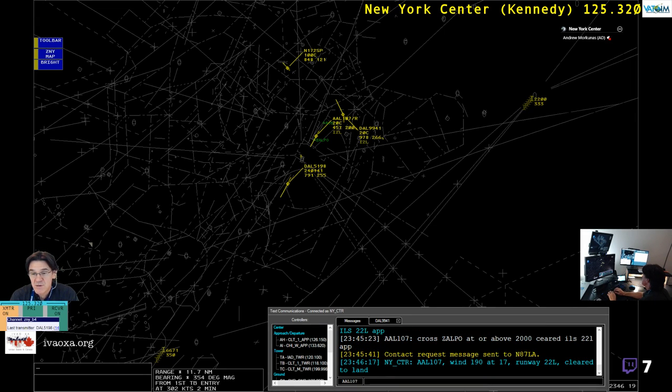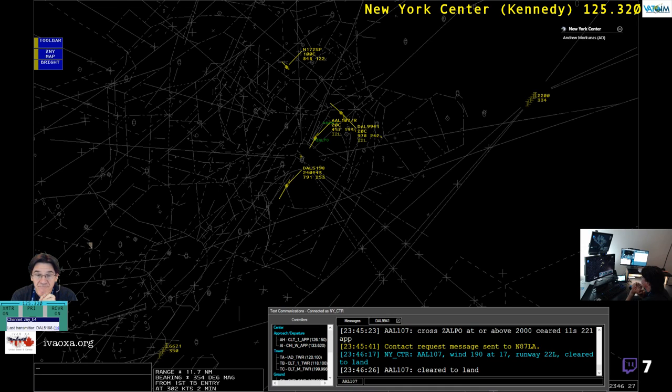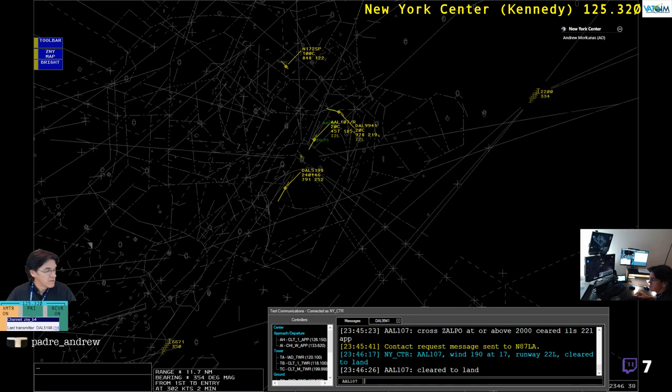American 107, wind 200 at 17, runway 22 left, clear to land. Delta 9941 crosses Zalpo at or above 2000, cleared ILS runway 22 left approach, caution wake turbulence from the heavy Boeing 777. Okay, Zalpo at or above 2000, 9941, ILS 22 left, caution wake turbulence.